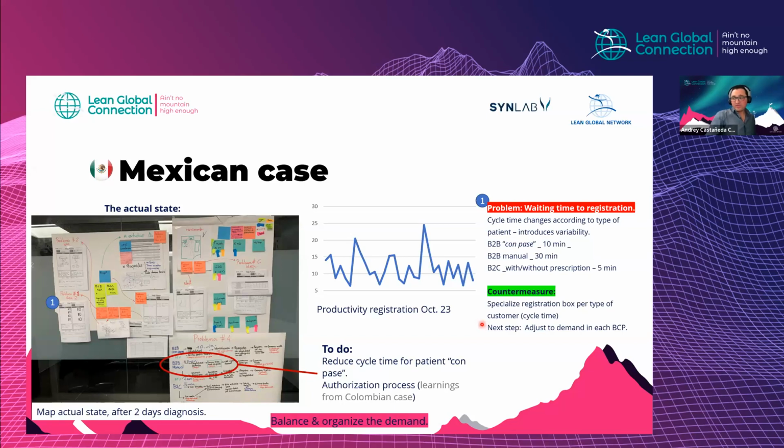And the second thing that we started studying was why this person spent 30 minutes. It's a lot of time. And we found here the same problem that we saw previously in Cali, in Colombia, and it is that the authorization process was not a standard. So here we are already enjoying the learning from our colleagues in Colombia to reduce this time.